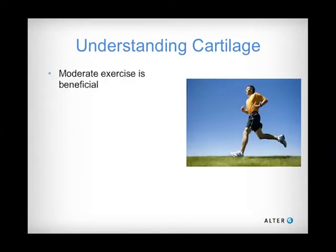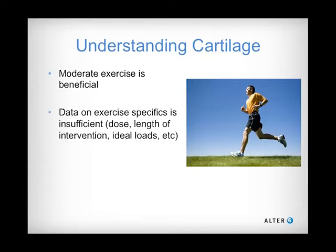So moderate exercise is beneficial. If people are doing activity and covering the full range of motion in the joint, that's helpful. The data is insufficient though on how much they should do or how much they should load it. We don't really quite know that.